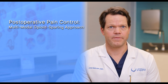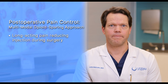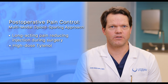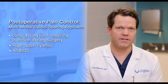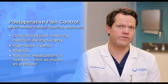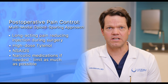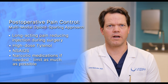Postoperative pain control is a priority, and our ERAS protocol uses a multimodal, opioid-sparing approach to your pain control. During your surgery, you will be given injections of long-acting pain medicine in and around your surgical site. You will be given scheduled high-dose Tylenol around the clock, as well as scheduled NSAIDs, similar to ibuprofen, as long as your kidney function permits. Narcotic pain medications like morphine, Dilaudid, or hydrocodone can be used if needed, but these should be limited to the greatest extent possible because they can cause nausea, vomiting, constipation, dependence, and slow your overall recovery.